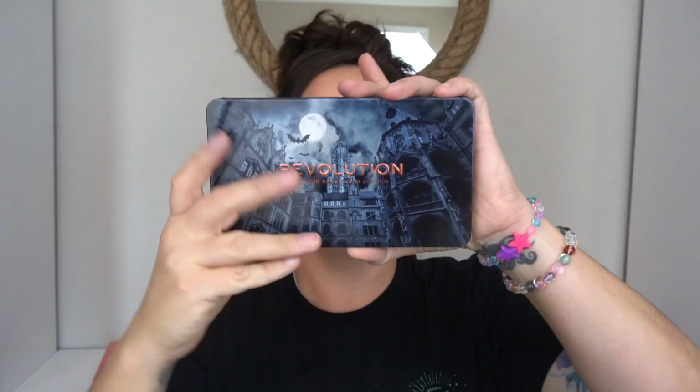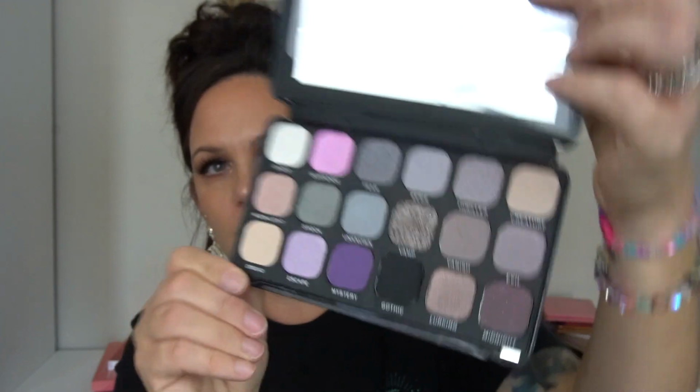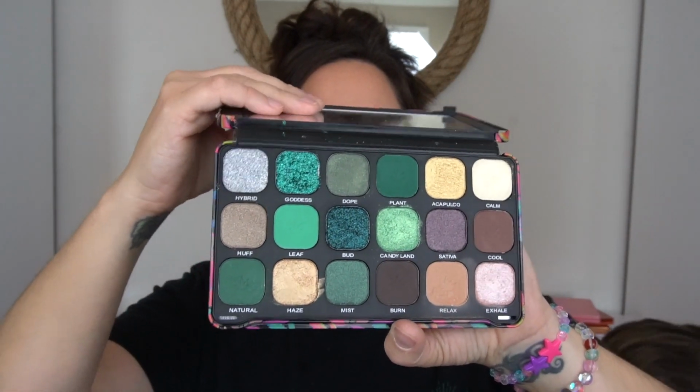And then this is the Into the Night. And it looks like that. Nice cool tone palette. I think I'll keep that one. So I'm keeping those. Those are the Forever Flawless. Oh shit, I have more of them. Hold on. I have this one. This is the Chilled. So this doesn't say Forever Flawless. This is part of the Chilled collection. This is a nice palette, so I'm gonna keep that.